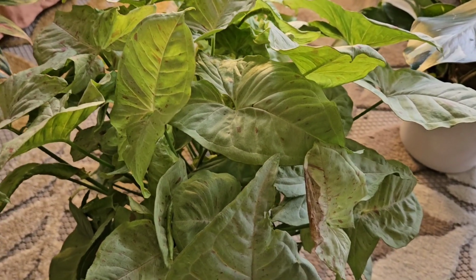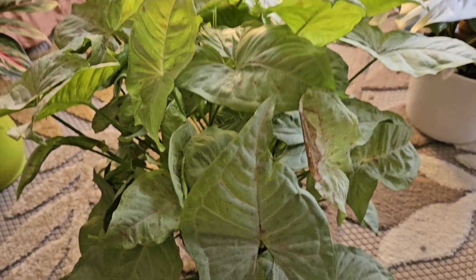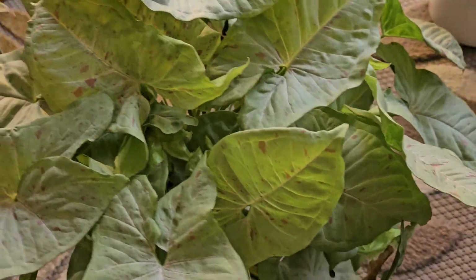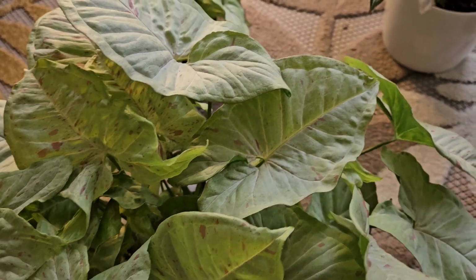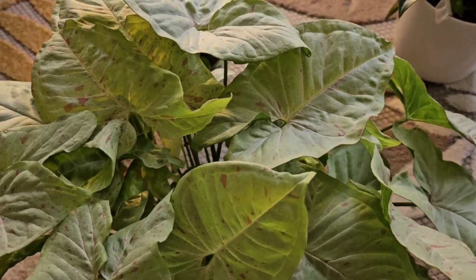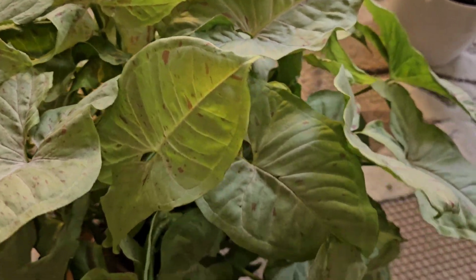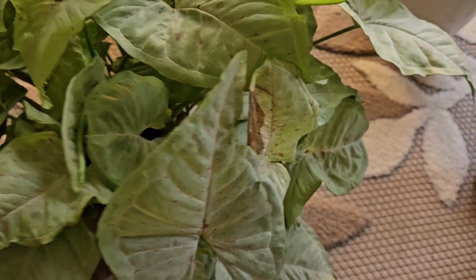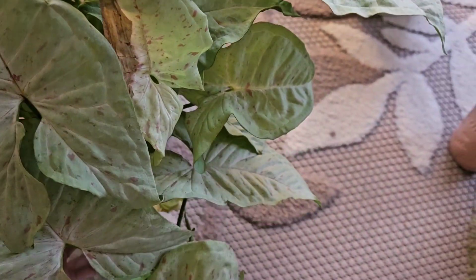Okay guys, so the first on my favorites list is this amazing, beautiful plant. I want you to be able to appreciate the leaves. This was sold to me as Syngonium Milk Confetti. And I tell you, Syngonium names sometimes get to be a bit confusing because they look like the same plant. They'll have different names. So I may be wrong as to what the name is on this.